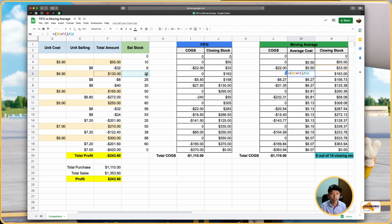So I need to divide by 26. Why not 30? Because I already sold 4. That's why we call this moving average. This is very important, because if I divided by 30, I'd get a different value, and the whole thing will go haywire. That's why sometimes when we say average cost, people are mistaken. They think I take the total divided by the total quantity, but it is actually not. I only divide by my balance stock.